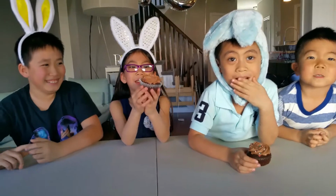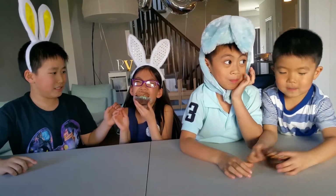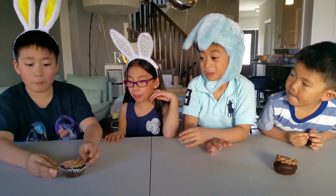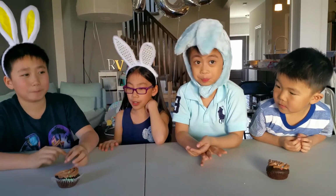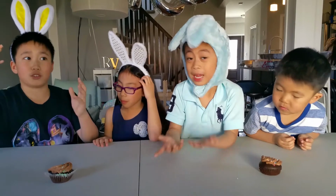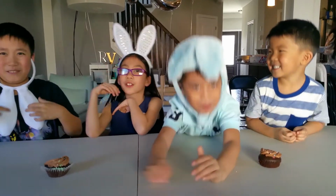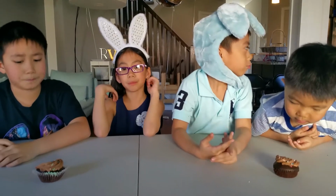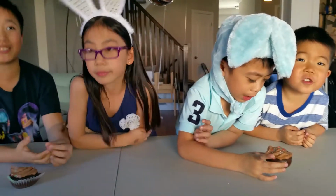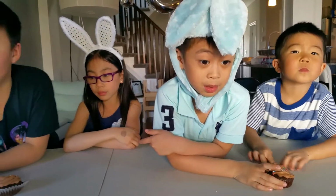The next one. We are going to be trying the double chocolate. Let's try it. That's double chocolate, alright. It has chocolate icing, chocolate cake. Quadruple chocolate! The sprinkles really crunch in your mouth. And it's also really moist. It's a really moist cake because sometimes they're really hard. But it's creamy. A little bit creamy. You're right.